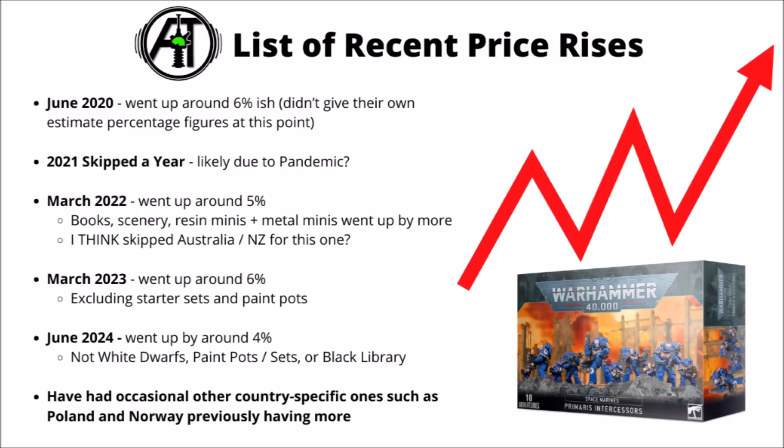Then in 2021 they skipped a year, which I think was due to the pandemic, maybe deciding that further price rises weren't the best idea right then, but they certainly seemed to get back to it in the next few years. In March 2022 they announced price rises of around about 5%, though a few things like books, resin minis, scenery and metal miniatures went up by more.